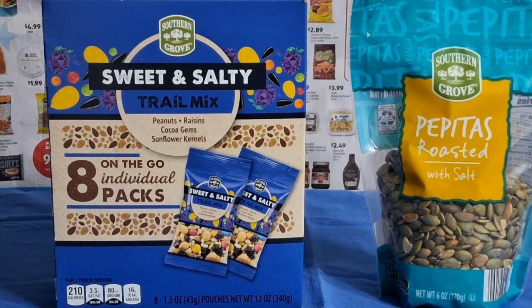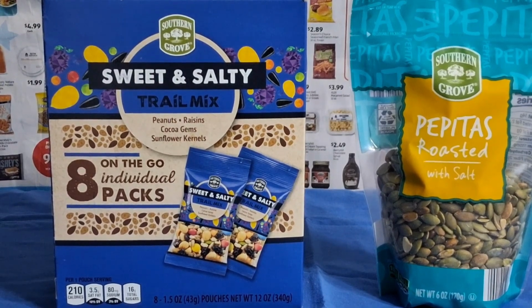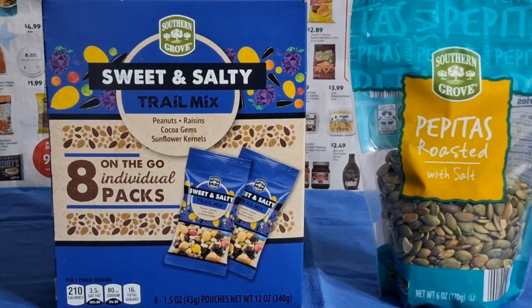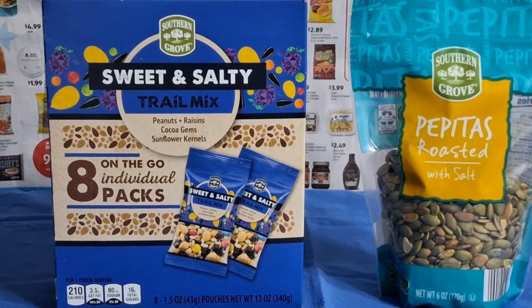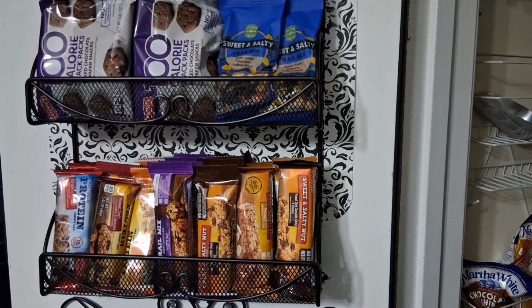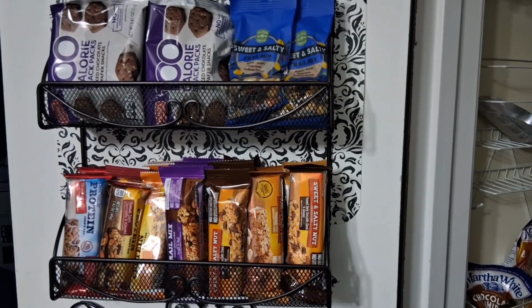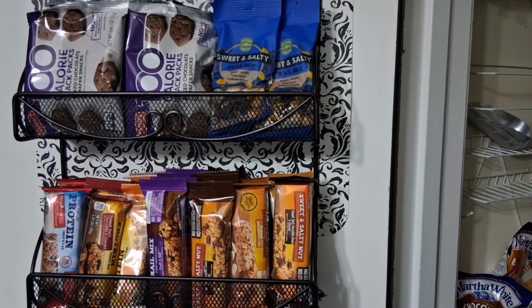Finishing up these snack items that I picked up at the Aldi store, I got some pumpkin seeds to sprinkle in my bento boxes for lunch for work. These were costing $1.99. Pretty good deal on that. I also picked up some on-the-go trail mix here. You get 8 individual packs in there. I paid $3.29. Still not bad. As far as storing all the bars that I got, I like to get rid of the boxes. I'm not one to fumble around with a lot of boxes. And these bars fit just nicely on my shelf inside of my pantry door.